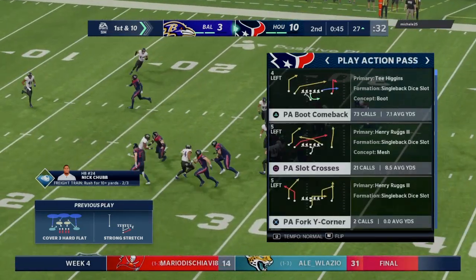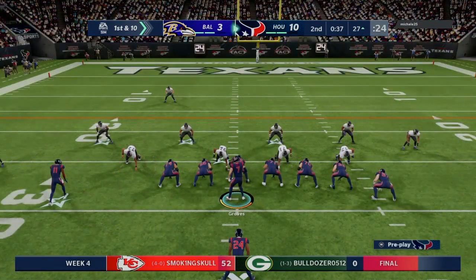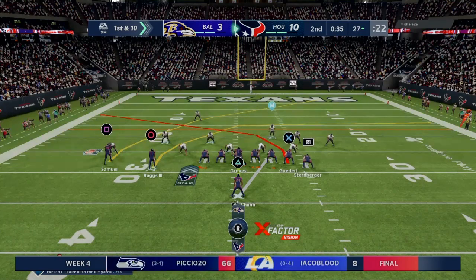Well, someone's been having a good game so far, and you know something? A lot of it's been power running. They decided to turn him loose again on third down, didn't they? They did indeed. He delivered the tough yards.